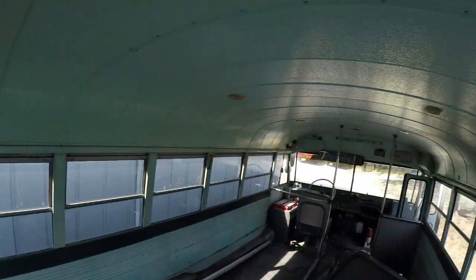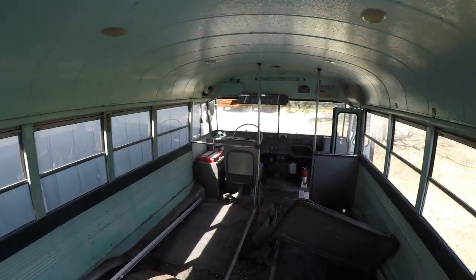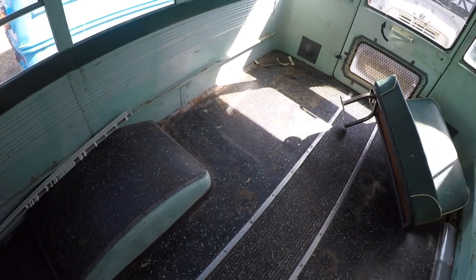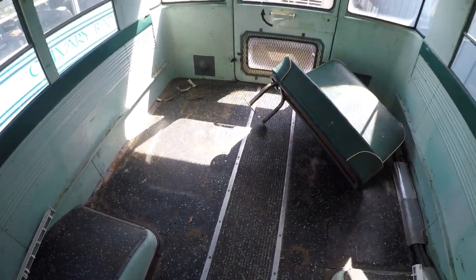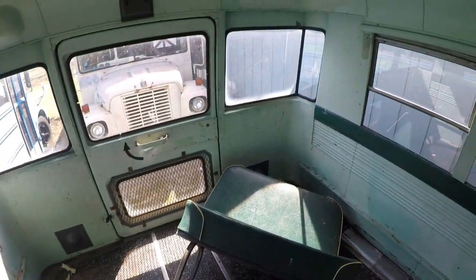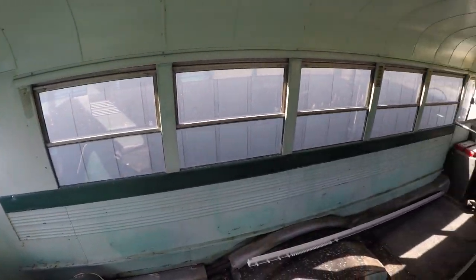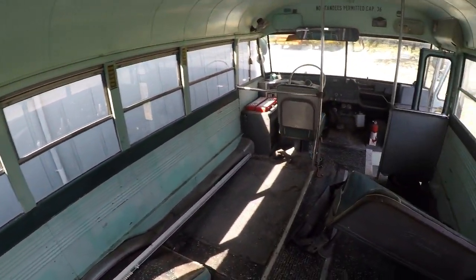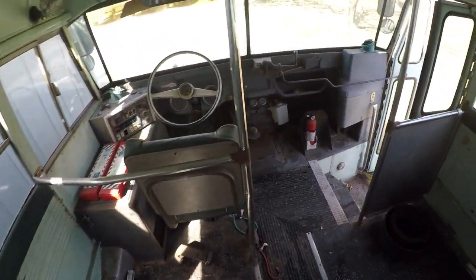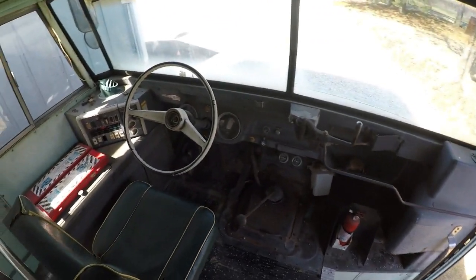But the interior is actually very nice. Very, very clean. It didn't sit out in the sun, so it didn't bake. It looks like the rubber's in pretty good shape on the floor. I think it'll clean up nicely. We do have a storage locker full of Superior bus seats out in Carson City, Nevada, that we have plans to pick up.